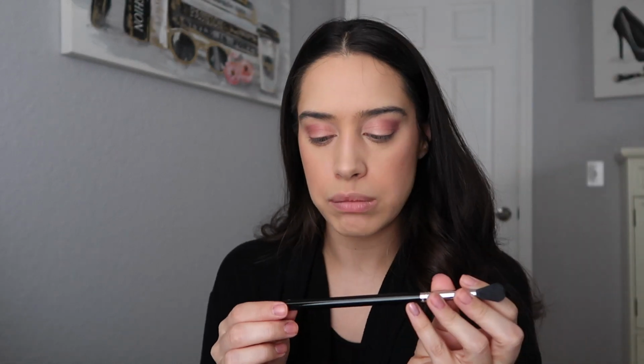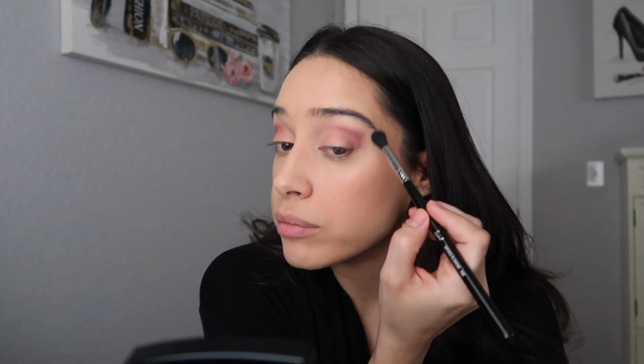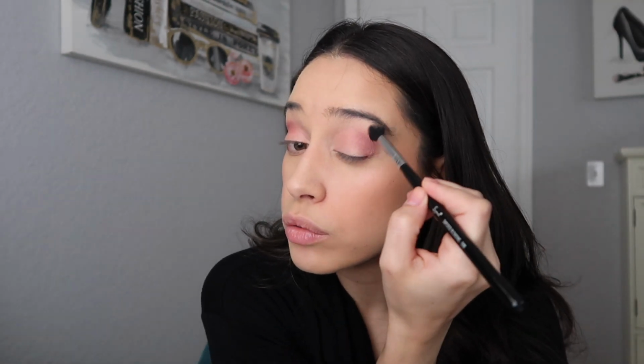Okay, and then I'm gonna go in with a clean brush. Where is my... This is my E40 Sigma brush. I'm gonna go ahead and just wipe it down. And I'm just going to buff the outer edges here, just to make sure we soften everything up.